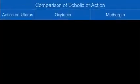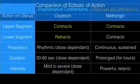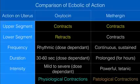This table tells the difference in the uterotonic action of oxytocin and methergine. Oxytocin causes episodic, dose-dependent, mild to moderate contractions of only the upper segment and retraction of the lower segment. As opposed to this, methergine contracts the upper as well as the lower uterine segment. Methergine-induced contractions are powerful, sustained, and tetanic. In other words, oxytocin causes physiological contractions of the uterus, whereas methergine causes pathological contractions of the uterus.